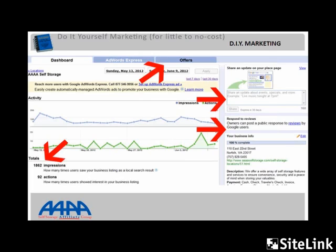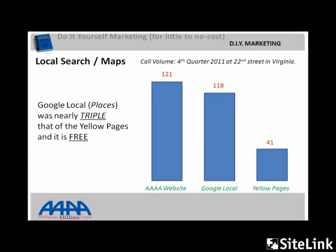So how effective are these local listings? Well, take a look at this statistic. In the fourth quarter last year at our 22nd Street store, we received 121 calls from our website. In that same time period, we received 118 from Google Local compared to 41 from our Yellow Pages. Now consider we've got a huge prominent position in our Yellow Page listing in Hampton Roads. So this isn't a small little ad, this is a huge one. When you consider Google Local brought in nearly 3 times the amount of calls from the Yellow Pages, and Google Local is free, that's a very telling statistic. And if you haven't claimed and set it up, you really need to.